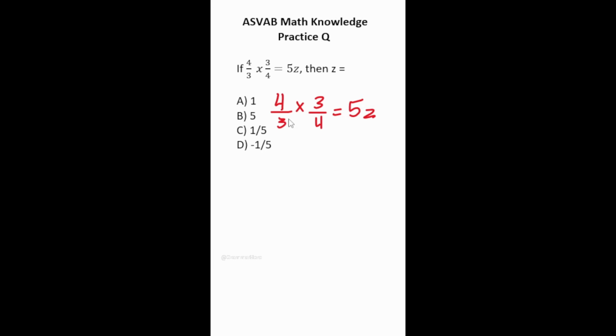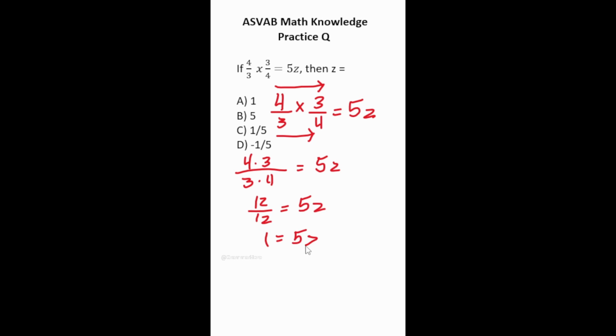Let's take care of this multiplication real quick to make this one a little bit easier to see. As you can see, we're multiplying two fractions, which means you're just going to multiply straight across. In other words, this is going to become 4 times 3 over 3 times 4 equals 5z. This becomes 12 over 12 equals 5z. 12 divided by 12 is 1 equals 5z.